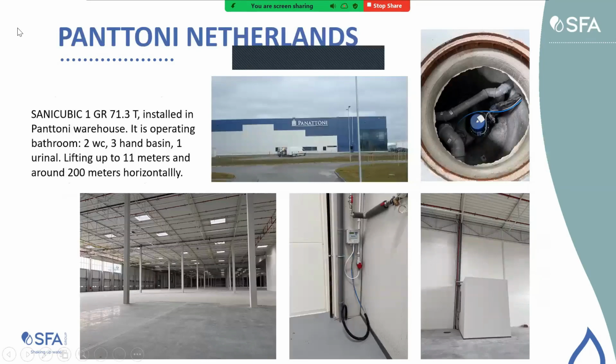This was in the Netherlands. They needed 2 bathrooms with 2 WCs and 3 basins. They were lifting 11 meters up and 200 meters across. And you can see the building, it's quite a big building. Here they installed a Sanicubic 1 GR. See down there, the Sanicubic 1 GR. And Tony, it also comes equipped with control boxes and alarms. A very powerful pump. As I said, it can go quite a far distance.